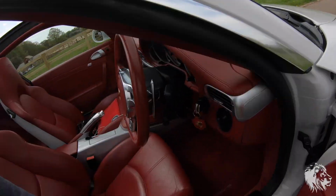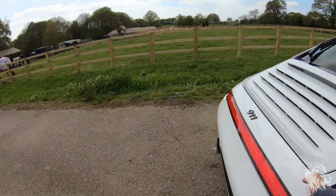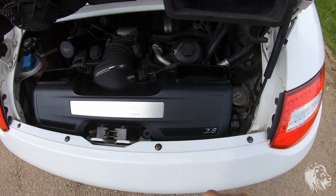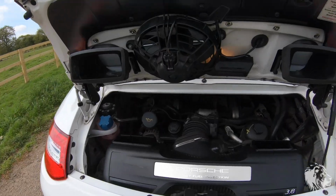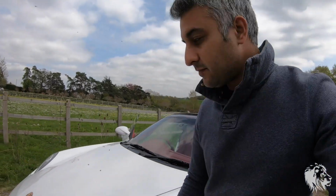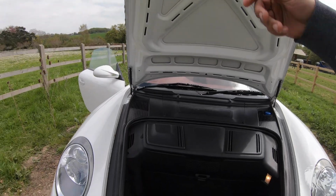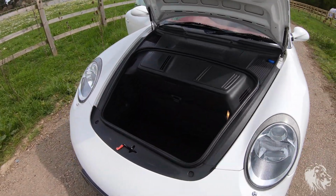So I'll show you the rear engine bay. Porsche direct fuel injection 3.8, it's all in great condition, lovely and clean in there. Sounds beautiful, sounds exactly how a classic flat 6 Porsche should sound, and that's why I love these so much, because they're super reliable, but they have that recognisable Porsche thrum.